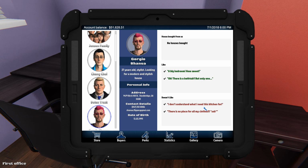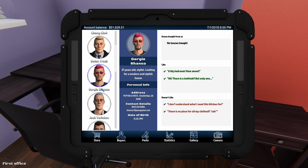Okay. I don't understand what I need this kitchen for, so maybe a kitchenette in a living room and change the kitchen into something else. There is no place for all my clothes. Wardrobe. If it's close to the bedroom or on the other side of the bedroom, turn the kitchen into a closet.